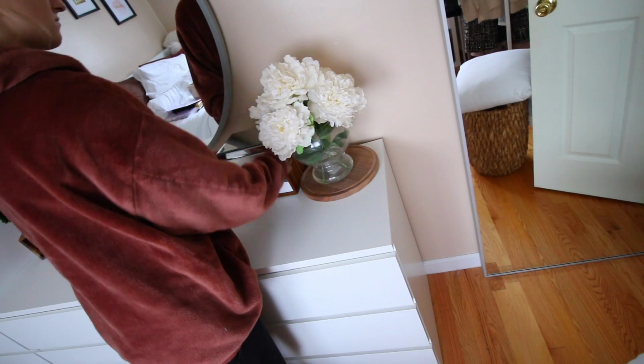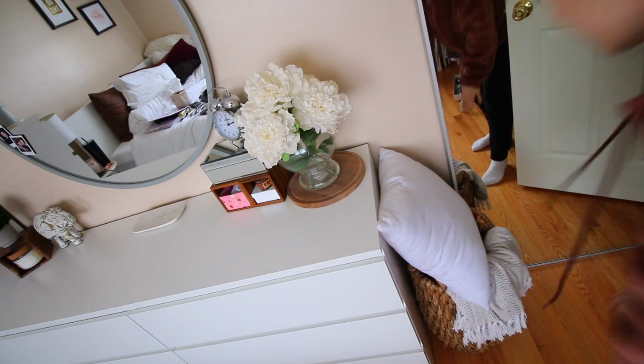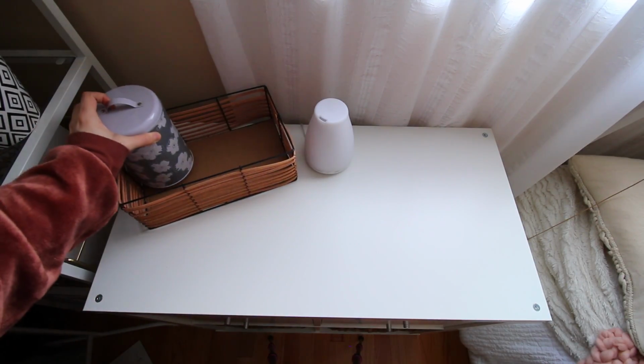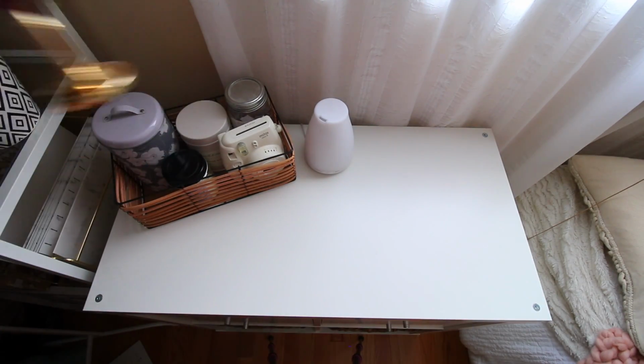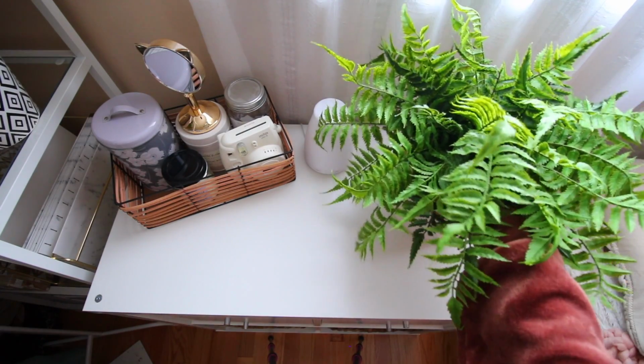I think that my favorite part is definitely the bed. I got a new blanket for it, used a few old blankets that I had lying around, and I can't wait for my wall art to come in. I got that, and it's gonna be amazing once that's up.